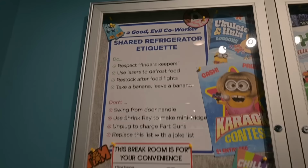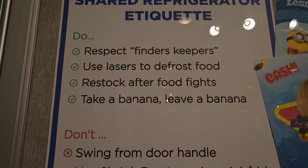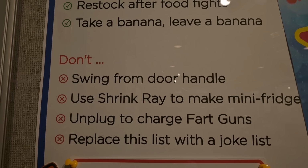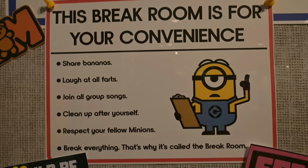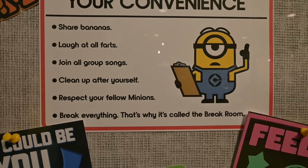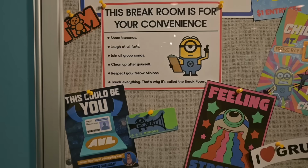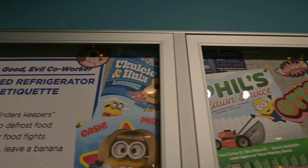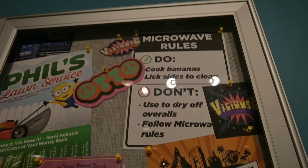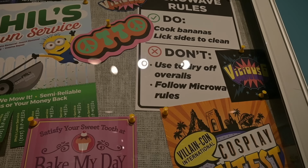Okay, do respect finders keepers. Use lasers to defrost food. Restock after food fights. Take a banana, leave a banana. Don't swing from the handle. Use shrink ray to make mini fridge. Unplug to charge fart guns. Replace this list with a joke. This break room is for your convenience. Share bananas, laugh at all farts, join all group songs. Clean up after yourself, okay, and I like that. Respect your fellow Minions. Break everything, that's why it's called the break room. Microwave rules. Do cook banana, lick sides to clean. Don't use to dry off overalls. Follow microwave rules. So don't follow microwave rules.